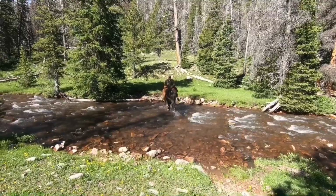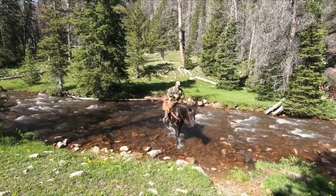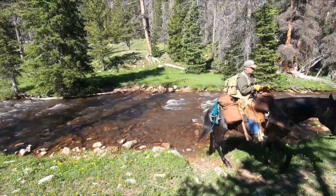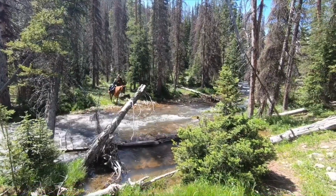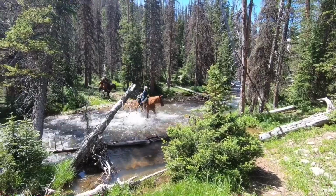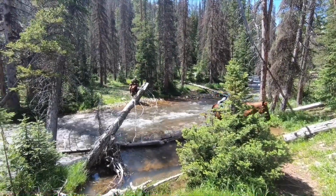This crossing isn't as bad as the other one. It was deep. But if you don't have a horse, you're getting your feet wet because there's no log jams or anything to cross. So this is the second river crossing, depending on, well, it doesn't matter either way. This one's not as deep. The first one is by far the worst when you're coming up.